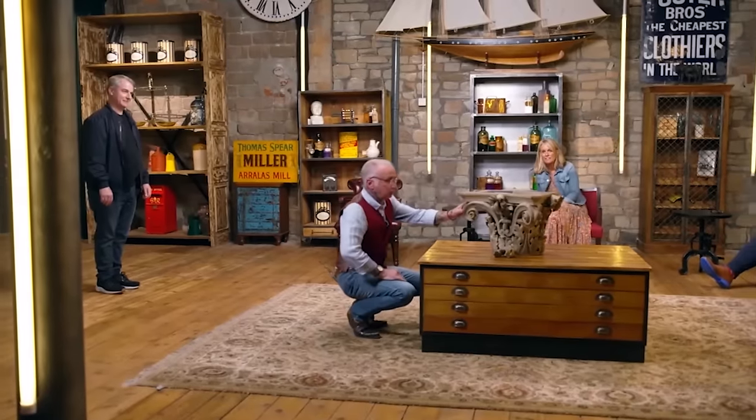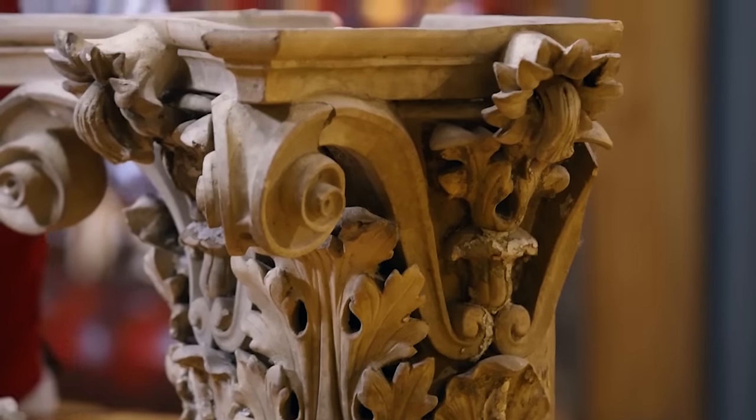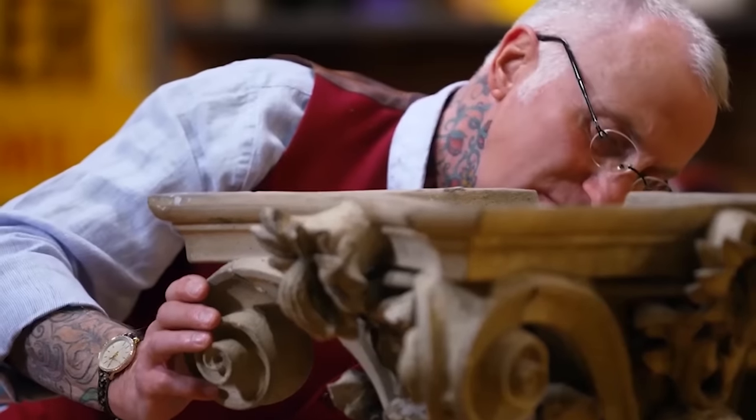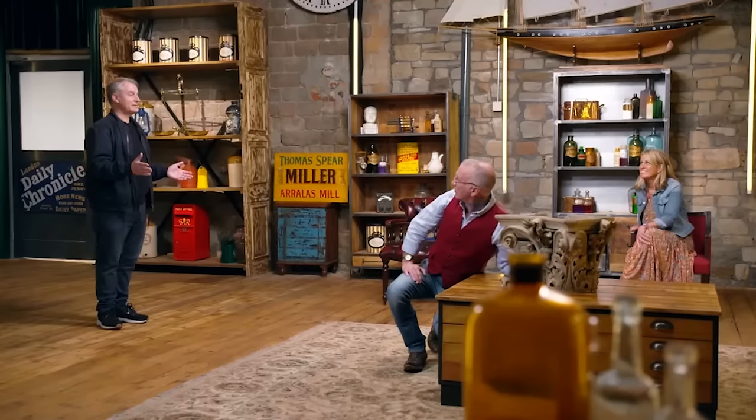Looks like a beauty. Steve, where on earth did you get this from? 25 years ago, I bought a property in Highgate from a Dr. Brostoff, and he had salvaged it some 15 years before from a theatre that was being demolished in central London. And he gave it to me. So do you know the theatre it came from? No, I don't. Okay.